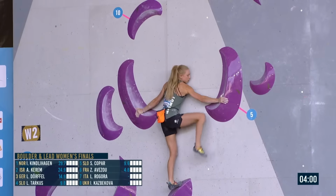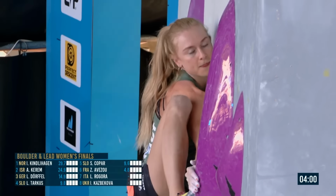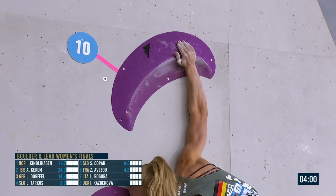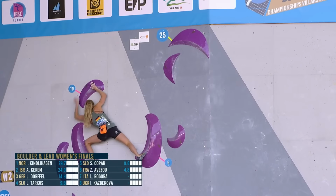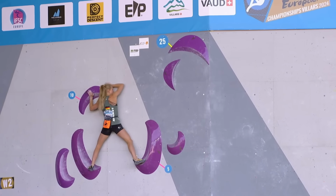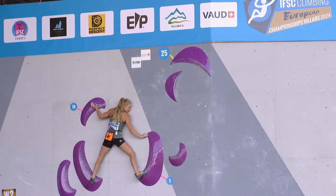Lucia Dörfel will have half an eye on Ayala as she walks off. I would imagine she'll ignore her, but she will have seen her. Maybe a tricky one psychologically to deal with as she comes up towards the 10. Pressing up. This is where she came off before. Looking good though as she chalks up and resets for this next section. It's not a gimme though.